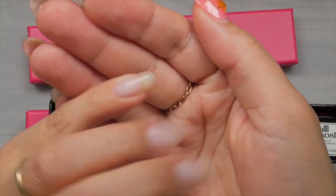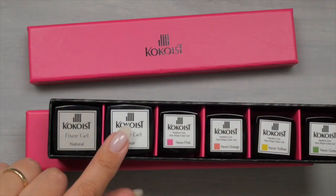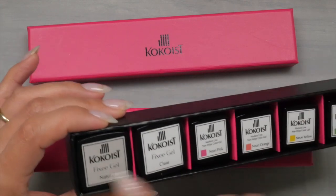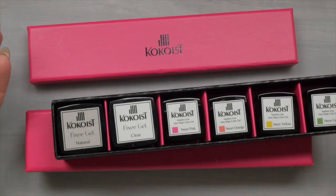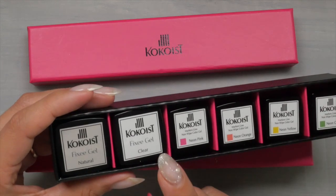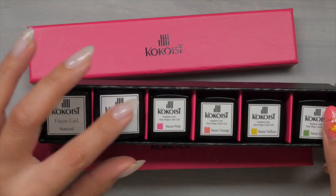Not a real nail. This one is extended with Fixie, and you can use the clear when you have a crack down the middle. The really cool thing about this product is that you don't need a silk wrap. Many times we do use a silk wrap, and you can use it if you find it's still a little bit stronger, but for a quick fix, use Fixie gel. Again, you'll see that in another video perhaps.